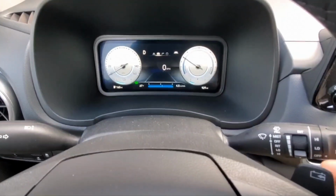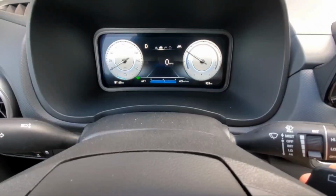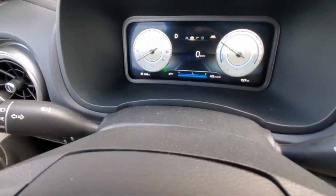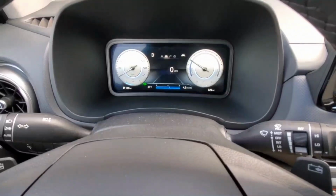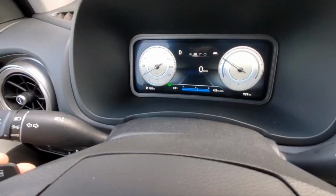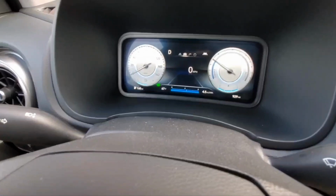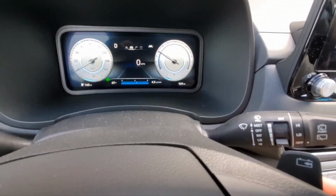only works in drive. But see, if I push this button, regenerative braking goes away. The paddles only change the amount of regenerative braking in drive. So we are on none. So I will increase it 1, 2, 3, and then reduce it 1, 2, 3.